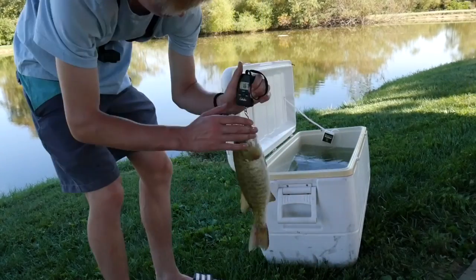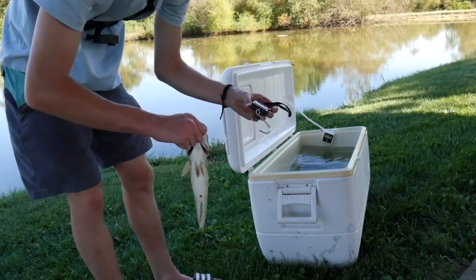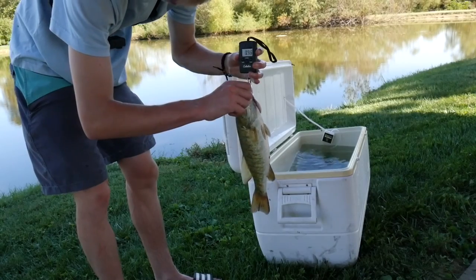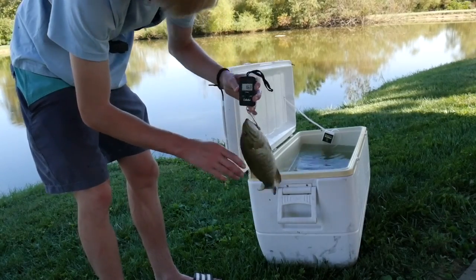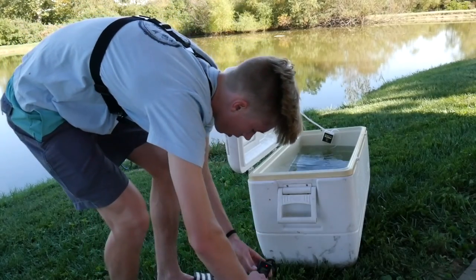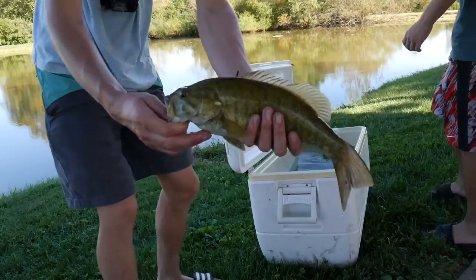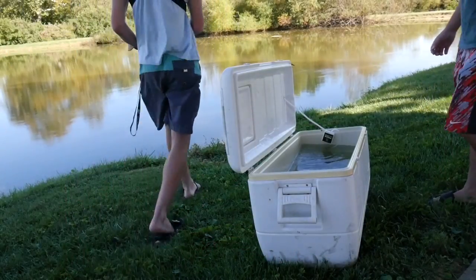Alright. Oh my god, bro. It said like 1.78. He's bigger than that. Might have spit stuff up, they do that. Oh god, I don't want to hurt him anymore. We'll call it two. Yeah, that's up. Nice 2 pound smallie there. Gonna throw him in the pond.